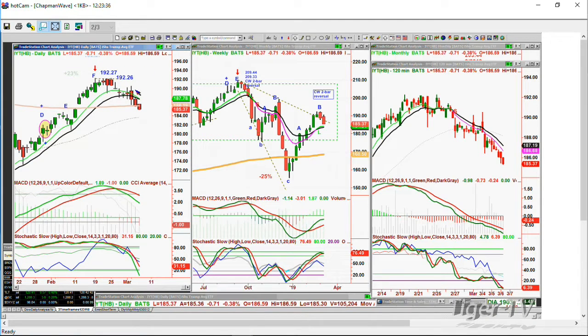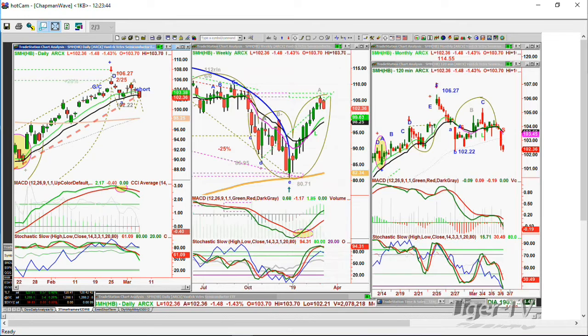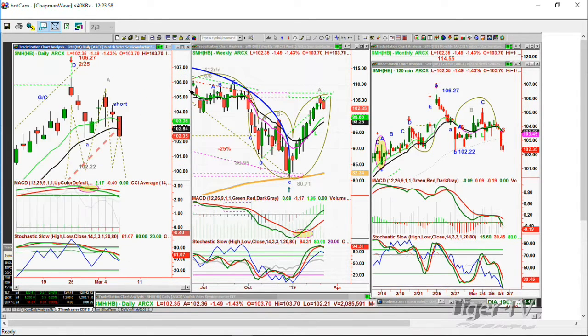All right, next thing we want to look at here is, I was asked if I'd look, yeah, sure, I'll do that. I'll look at the SMHs. SMHs are down at 102.36. The low today is 102.21. It just broke the 102.22 low that I said was absolutely imperative to hold when we were speaking a couple of days ago with Ben from Tallahassee. I said, that's the number to look at.